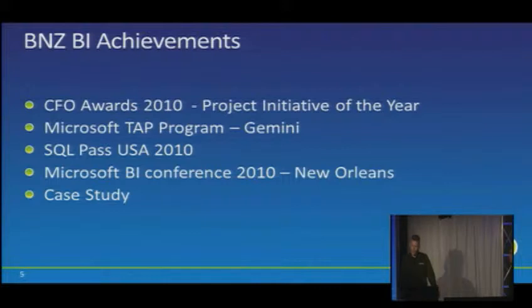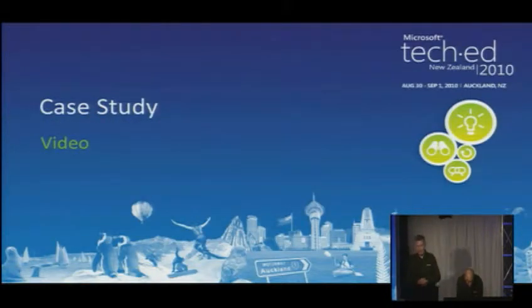Now, this relationship with Microsoft and doing quite a bit of work with them, we have actually ended up doing a case study in print, but also video that's up on the website, and we thought we might just show that video now just to give you a bit of a feel, because it's got our CFO, who I report to, Ken Christie, talking to you, a little bit of me after a bad cold, and one of my staff members. So if we could roll the video.